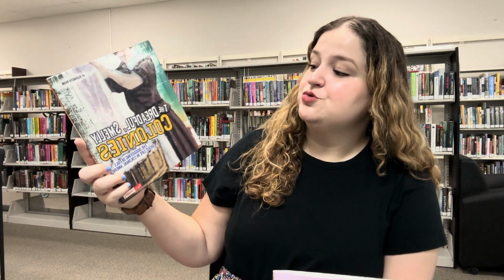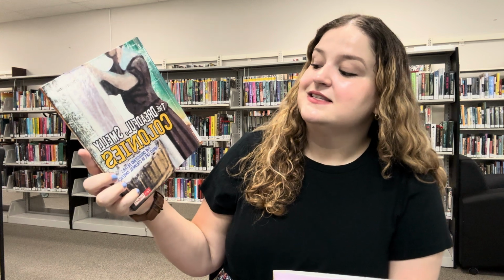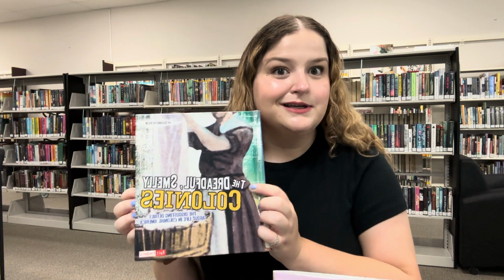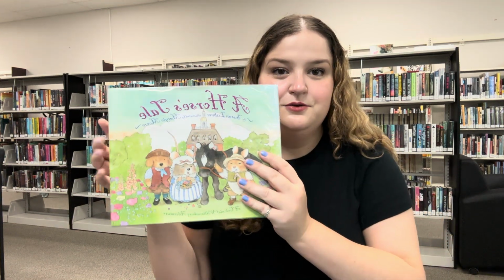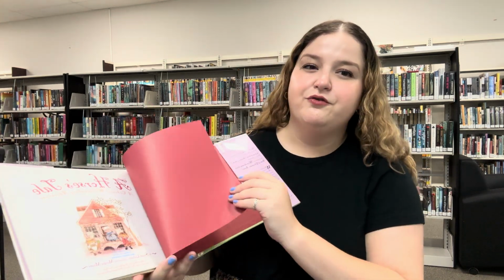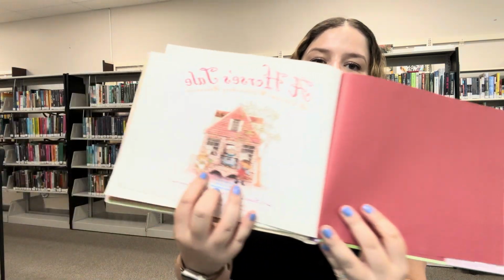And if you want to learn more about colonial times, this is a fiction book that I'm going to read, but you can get tons of nonfiction books about colonial America at the library, including ones like this, which is The Dreadful Smelly Colonies, the disgusting details about life in colonial America. So you could get some really interesting facts from here, and then you could get more books about colonial America at the library. But for now, I'm gonna start reading you some of A Horse's Tale, which is by Susan Lubner and illustrated by Margie Moore, and it is about colonial Williamsburg. And I won't finish the whole book, but I will talk to you some about it.